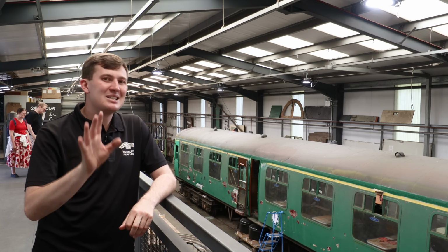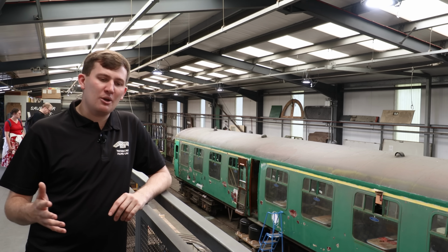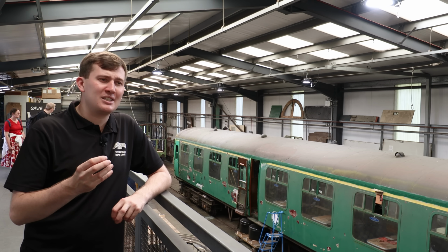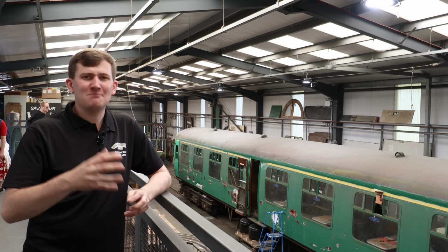Now, while we're in the carriage works, here's another little job which you never really see. Understandably, organisation is a massive part of any engineering workplace, and one of our volunteers, John, unfortunately got what I can only understand to be the shortest of all short straws when it came to this next task.